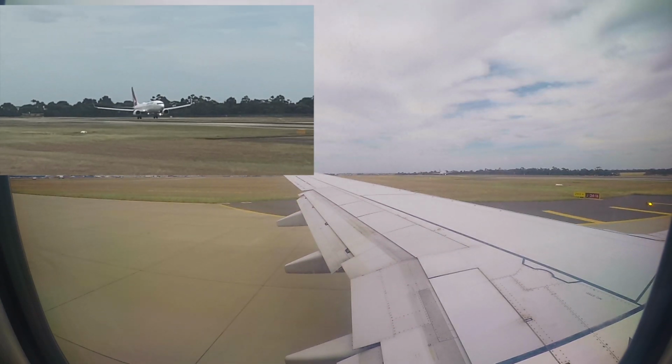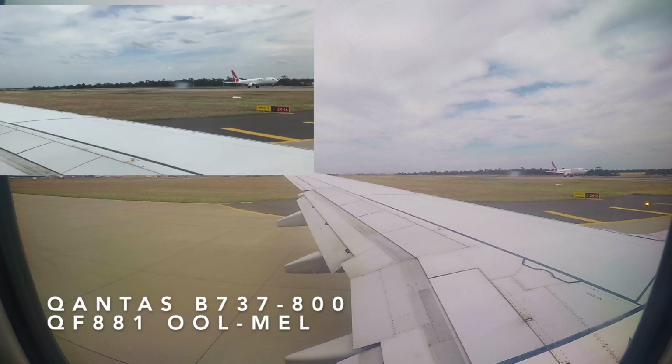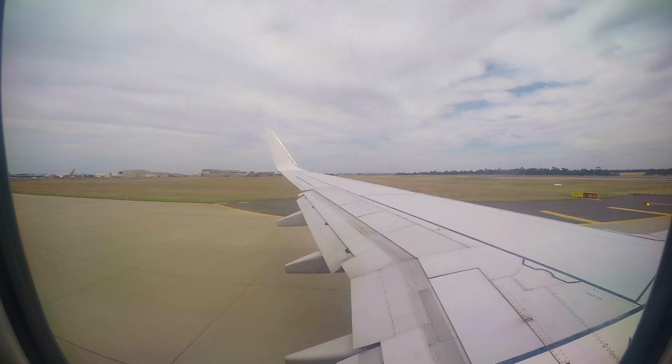Just before our takeoff, a Qantas Boeing 737 landed just before us from the Gold Coast. Now it was our turn for takeoff. Now sit back and enjoy the takeoff footage.